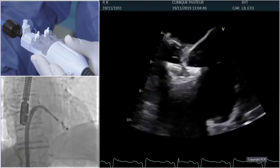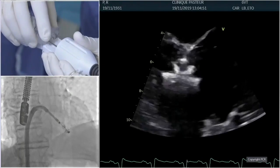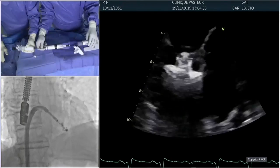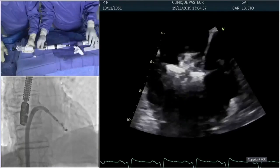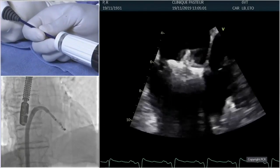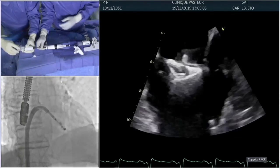It seems that the AML is folded a little bit, and it's not down to the apex at the moment. We can pull a little bit more, Didier, on the device. Okay, here it is. So let's try it here. With both or only one? Both I would do, and then we will correct if the posterior is not in.